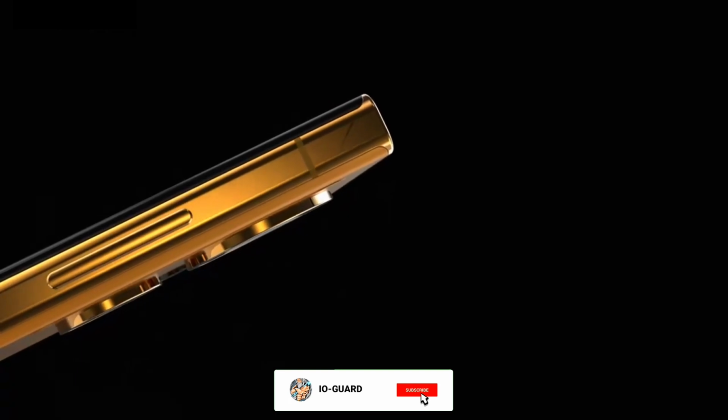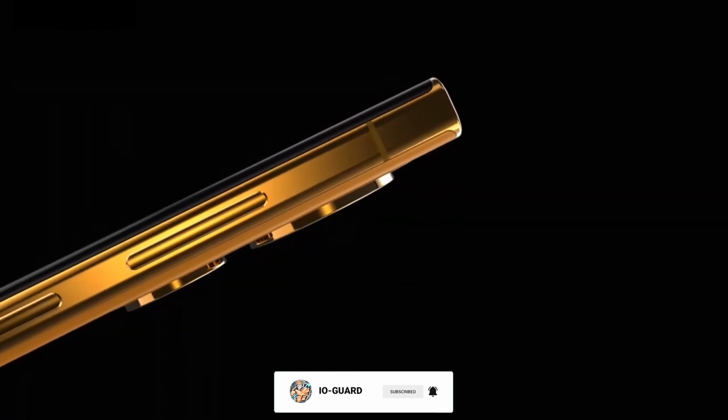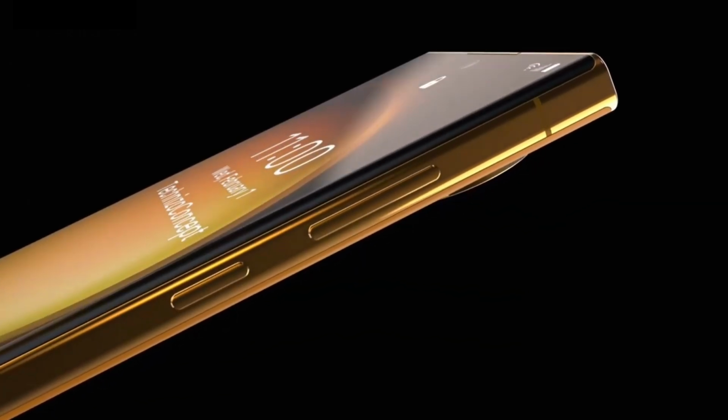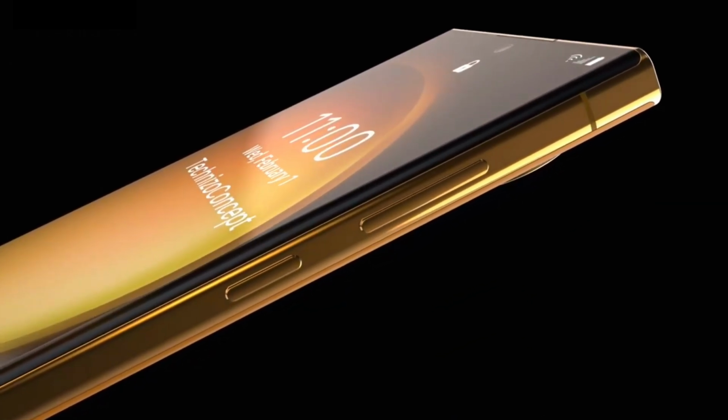So the Galaxy S24 series is the company's next set of incoming flagship phones, set for release early next year. Curious about Samsung's future lineup? Here's everything you need to know about the Galaxy S24 series.